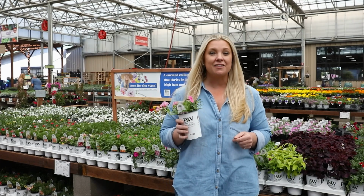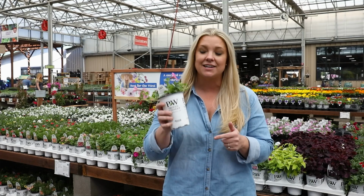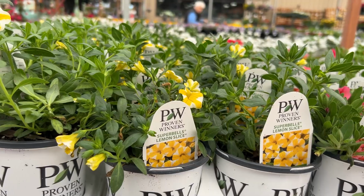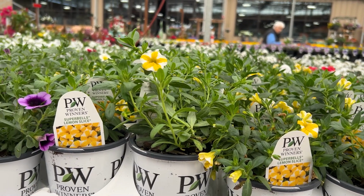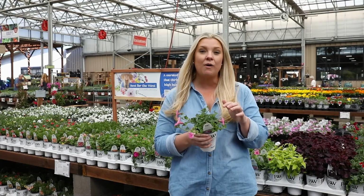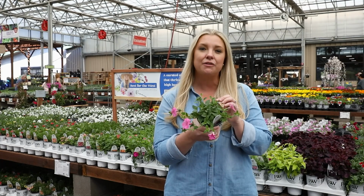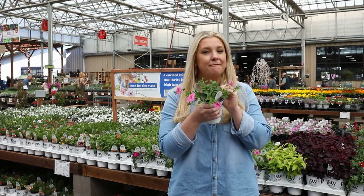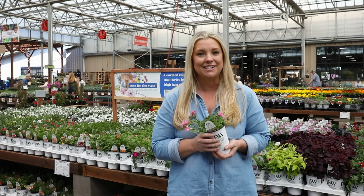I love Proven Winners. They're known as the brand that gardeners trust, and there is a reason for that. If you see this white can on the shelves here at Green Acres, you know that you are going to get a plant that is going to perform beautifully for you in your garden. The reason why I know that is Proven Winners extensively test these plants at their research and development facility. They go through thousands of plants to pick the very best one to put in this can and send to you so that you can have success in your garden.